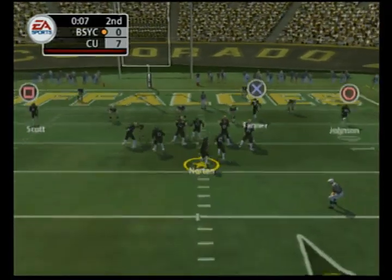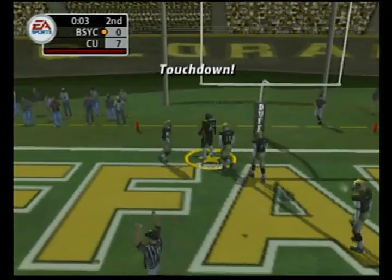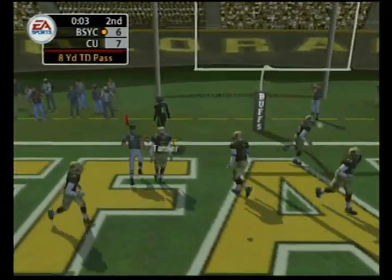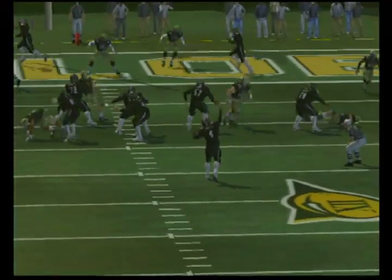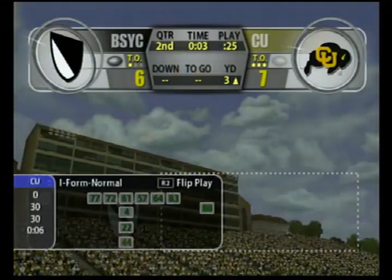Godsey, the lone back. Norton back to throw. He's looking. Down the middle. And it's caught for the touchdown. The quarterback mixed things up a bit and found the big guy for the score. This kid has worked very, very hard at his receiving skills, and I've seen a lot of improvement in him.